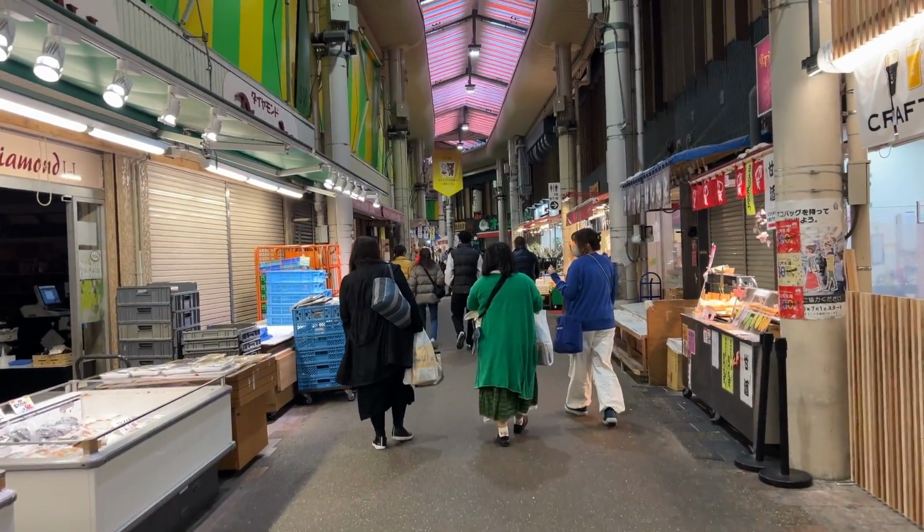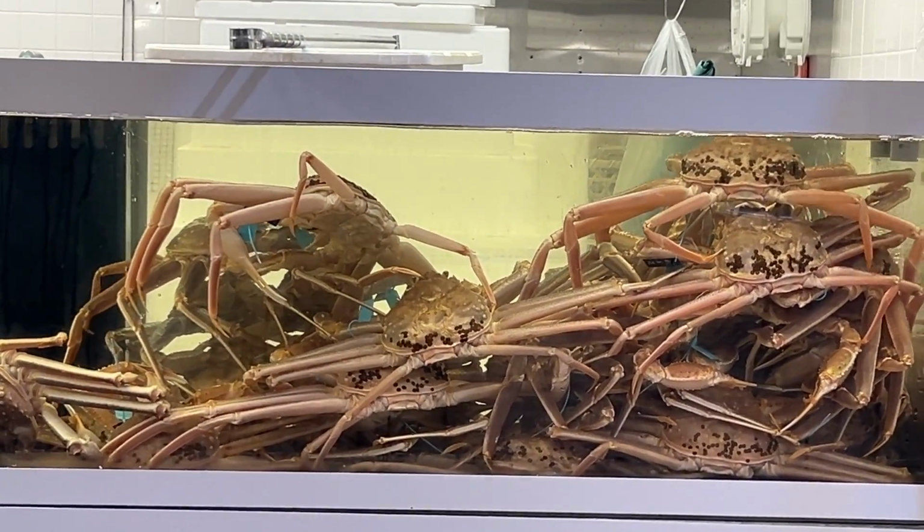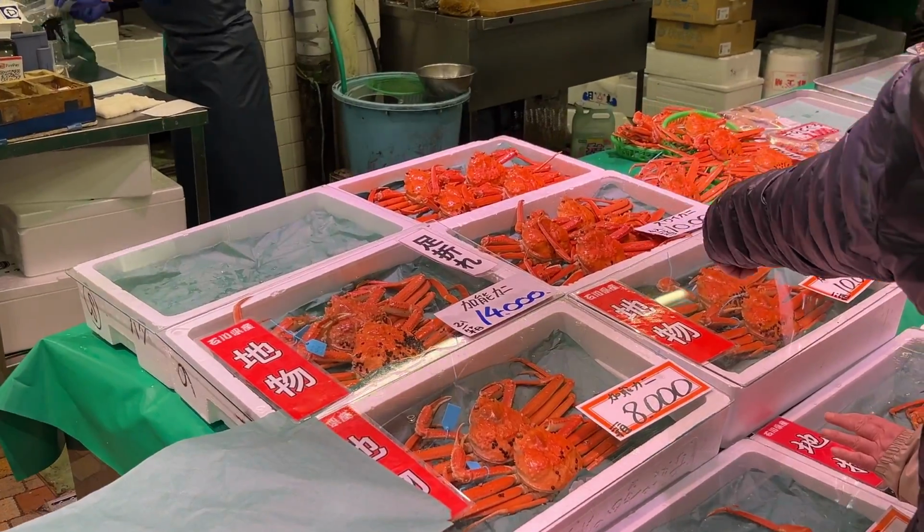People already line up for breakfast. Sushi for breakfast is pretty good actually, but I'm still full from yesterday. This market is one of the most famous markets in Japan. I can see they're selling a lot of crab. It looks insane. With oysters here.